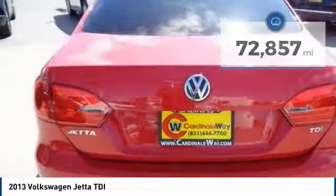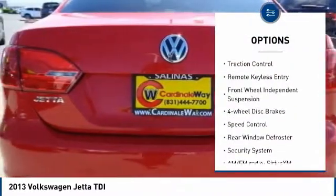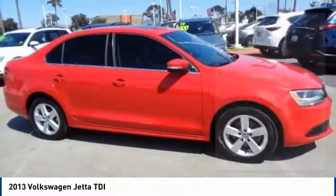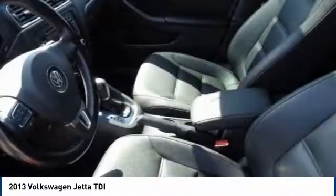Here are some of this vehicle's great options: electronic stability control, alloy wheels, brake assist, traction control, remote keyless entry, front wheel independent suspension, four-wheel disc brakes, speed control, rear window defroster, security system.